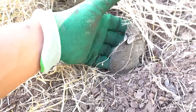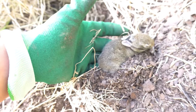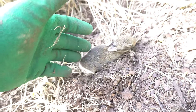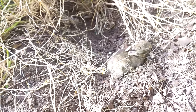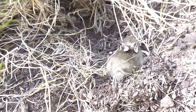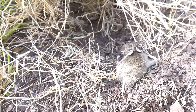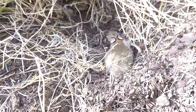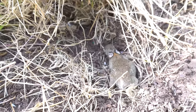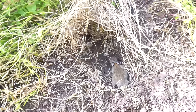see. Let's see if he can come out and say hello. There he is right here, looking pretty cute. So this is the same one that's always exploring. Let's see if he goes back in on his own. They usually know how to get back to their nest. Okay, we'll check back again soon.